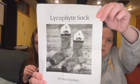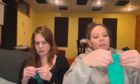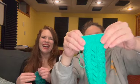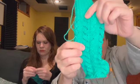Yeah, it's the Lycophyte Sock by Sock Witchery. So this is the cover. I'm knitting size medium, so again, it's a 64 stitch cast on. I really don't pay attention to the cuff patterns because I like my 2x2. So I just did 2x2 ribbing for the cuff for 20 rounds. And then I did 7 repeats of the lace.